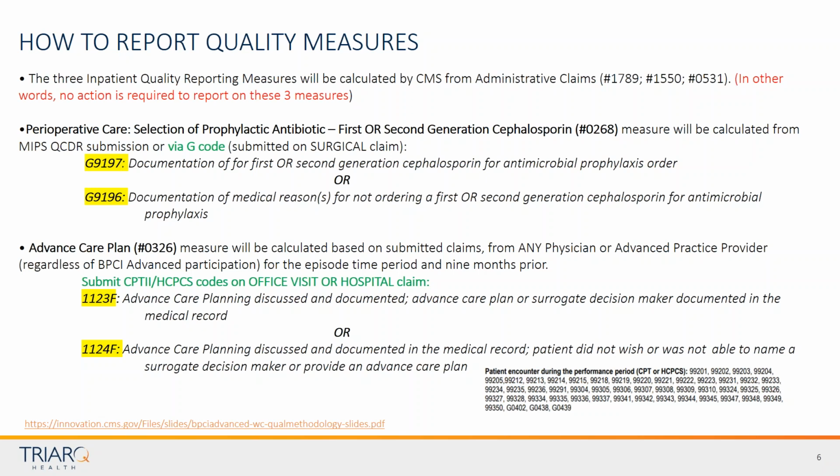And this hyperlink at the bottom, we can actually send you, if you would like to review the entire quality measure, we can send you the nitty-gritty details. But for example, obviously if they're allergic to Keflex, you're not going to put them on this. So in any event, these are the codes you would want to have on your surgical claim. For the advanced care plan, we're going to talk more in detail about both of these measures, but advanced care plan is something that can happen anywhere. This is not necessarily, or really isn't tied to the surgical event itself.